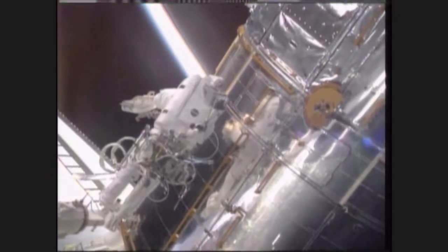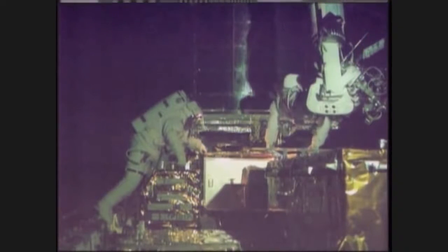Discovery, Houston, for Joe. Yes, go ahead. We just got TV back in time to see you come out on the beginning of your very first EVA. Welcome to space, and it was nice seeing a big smile on your face. Have a good one. Guide rails are a little sticky. The slightest yaw yesterday got me too. That's probably what you're seeing.